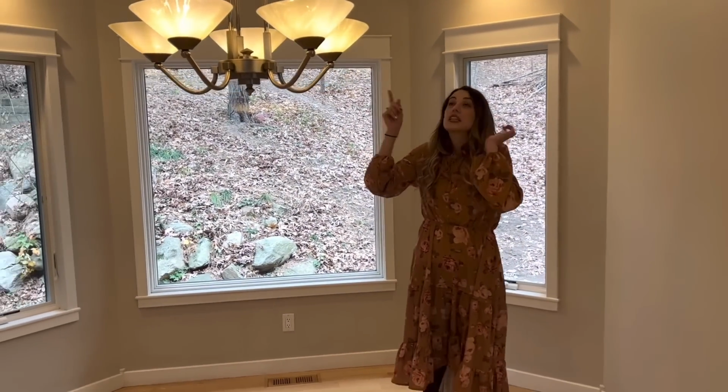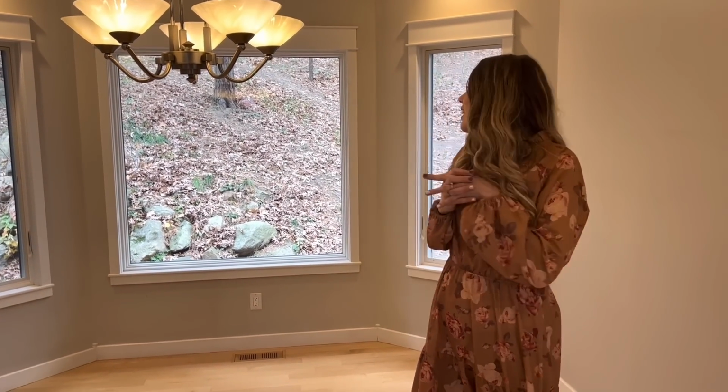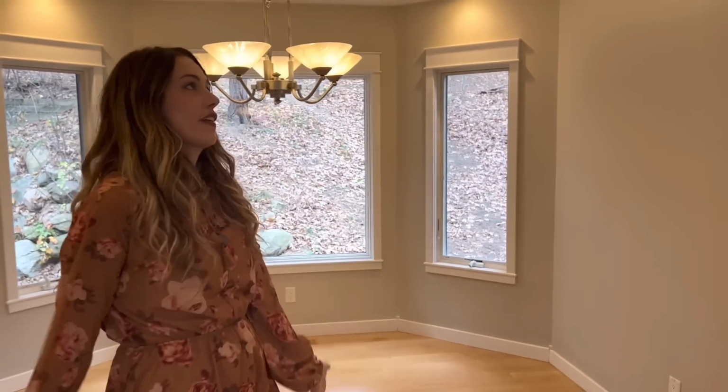But we even have speakers in here for music, and I can't wait to put our dining room table in here and have Thanksgiving. And the view is beautiful. It's just woods all around us. So this is really cool and so fancy.